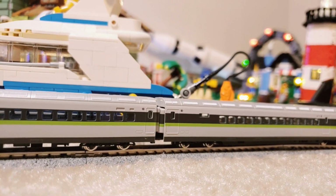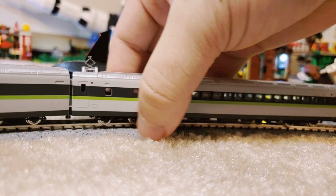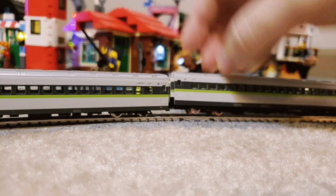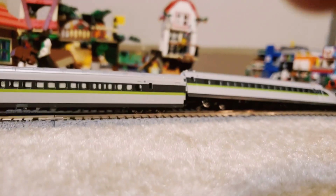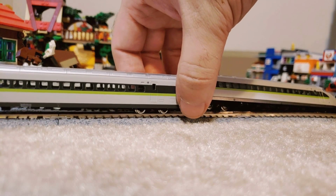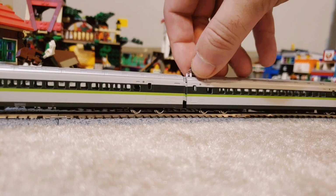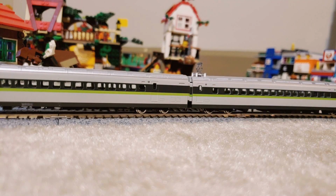Wheels on, wheels on, wheels on, wheels on, wheels off. Wheels on. Wheels on. Wheels on. On. And last car is on and ready to roll. Get that pantograph up. Looks funky. Perfect.